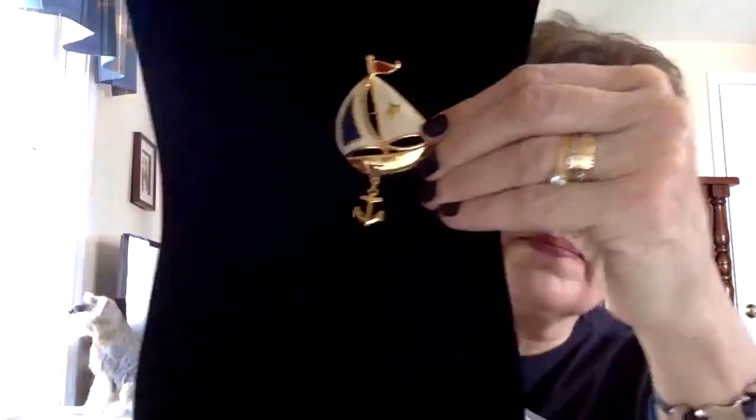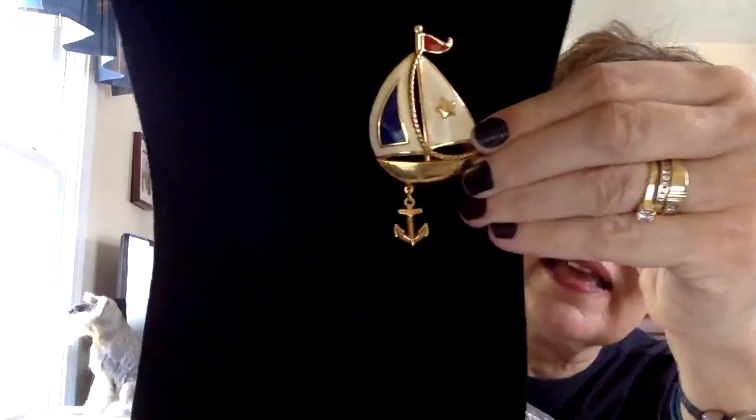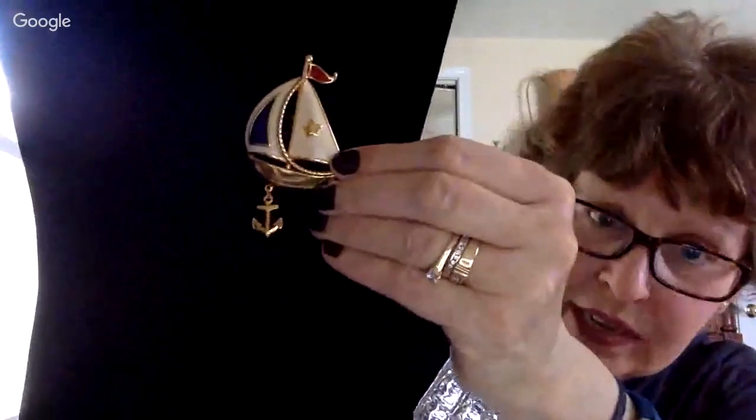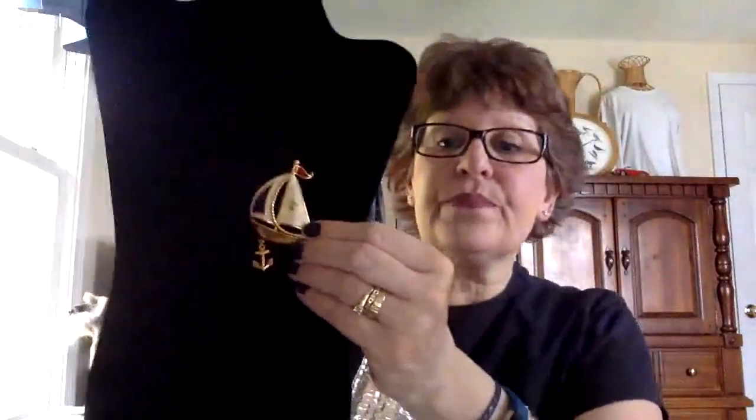Oh, cute. This is Avon, but it's very cute. Sailing pin. That's really cute. Nautical is trending for spring. So I will get that listed.